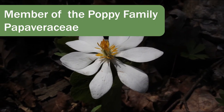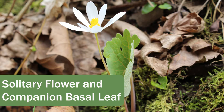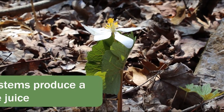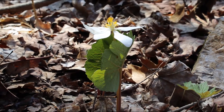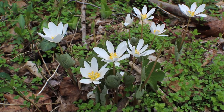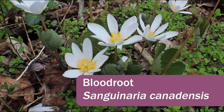This beautiful wildflower is a member of the poppy family. It consists of a solitary white flower and a companion basal leaf. The roots and stems of this species produce a red-orange juice. The Latin name loosely translates to bleeding. This plant is bloodroot, Sanguinaria canadensis.